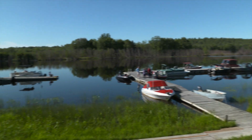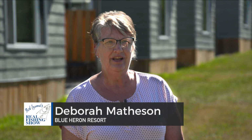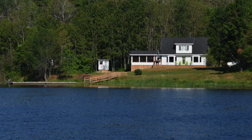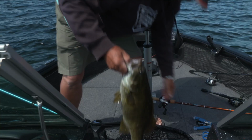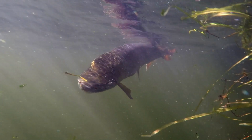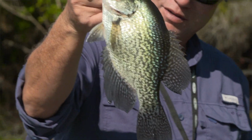The Blue Heron Resort is 5 hours north of Toronto, 2 hours east of Sault Ste. Marie. We like to think that we're secluded without being remote. It's an easy drive. We're the only resort on this section of the Spanish River. We have every kind of fish species the angler could want. Walleye is extremely prevalent. Bass and pike are always available all season in the river. And we have the elusive muskie, sturgeons, and in the springtime, some little bays right off the river, we enjoy some crappie.